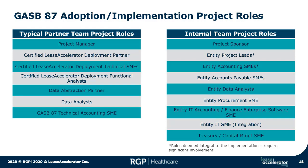But beyond those integral components, there's a number of other different roles that are instrumental in a successful implementation. Accounts payable, maybe entity data analysts. Maybe there's some people or interns that you may be able to leverage. Maybe even in some of our universities, we've seen some grad students that have actually stepped in and provided some assistance in the data collection space.